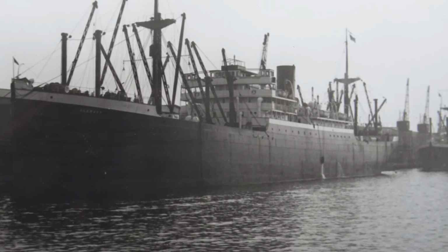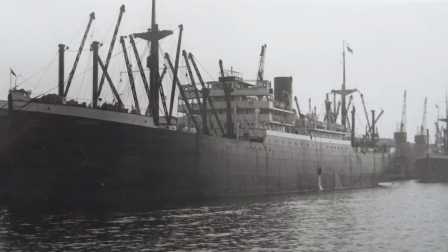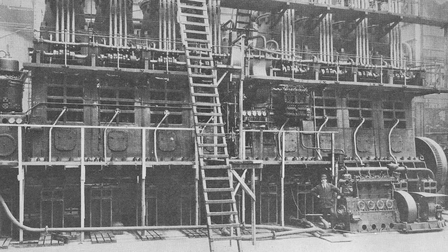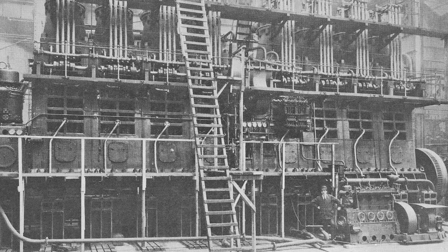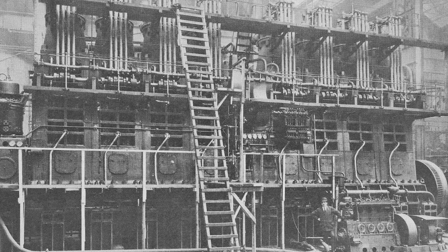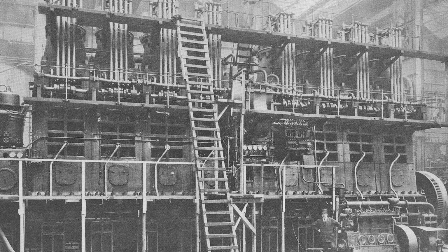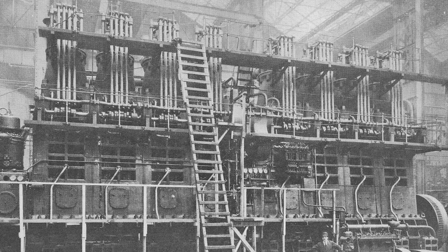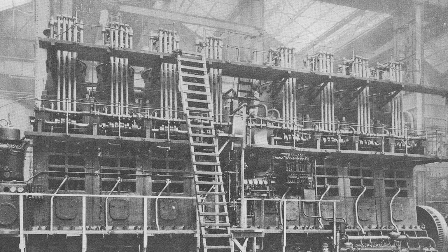In 1920, the company had built the cargo vessel Glenap and fitted her with two diesel engines. Now these motors were enormous, standing the height of a 2-story building, but despite their size, they were surprisingly underpowered. They could only generate 4,500 brake horsepower. It meant that Glenap could only amble along at 12.5 knots.